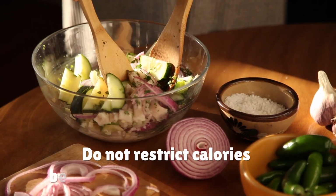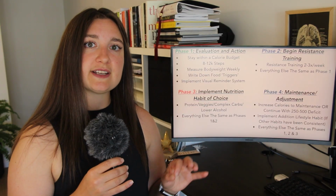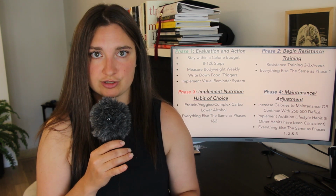Firstly, do not restrict calories beyond 500 below maintenance. Aim for a calorie deficit of 200 to 500 per day. Any more and you are more at risk of long-term muscle wasting and/or a bounce back resulting in more weight gain in the long term.